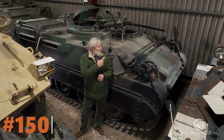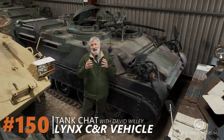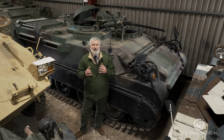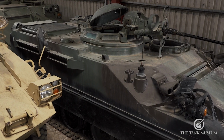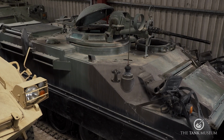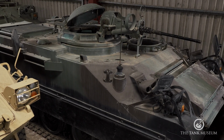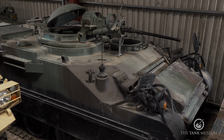This tank chat's going to be about this vehicle, the M113 C&R vehicle, or to the Royal Netherlands Army, the C and V variant of the M113. Many of you will know it by its Canadian name in service, and that's the Lynx. And I'm going to call it the Lynx most of this tank chat because this is the Canadian version that we actually have here at the Tank Museum.